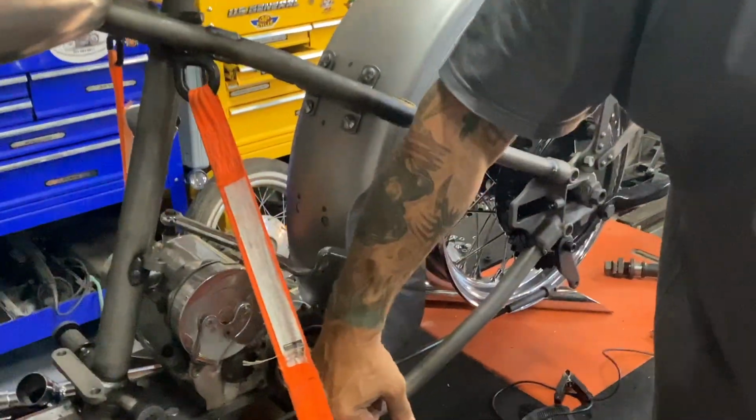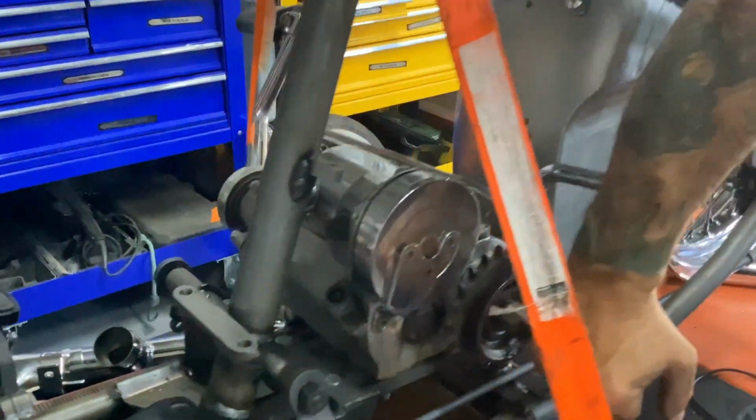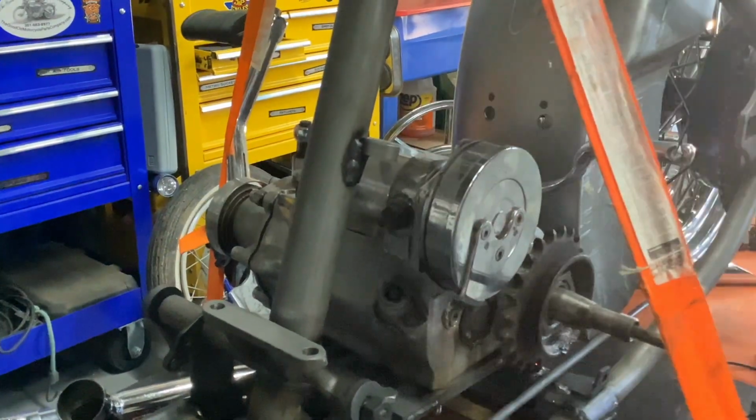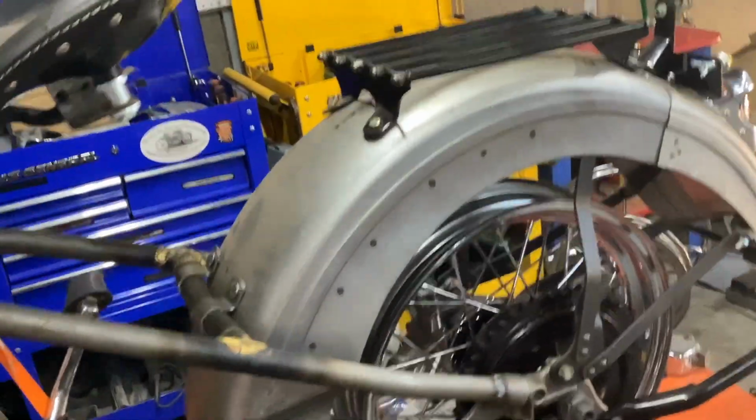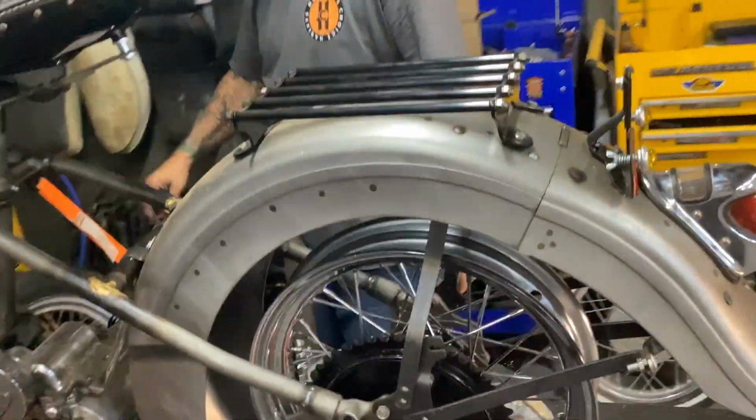This transmission is a 1941 Knucklehead transmission. It's not in there, so I'm not jumping the gun on any of the rules. Got to give Jesse grief. He's making up the rules.